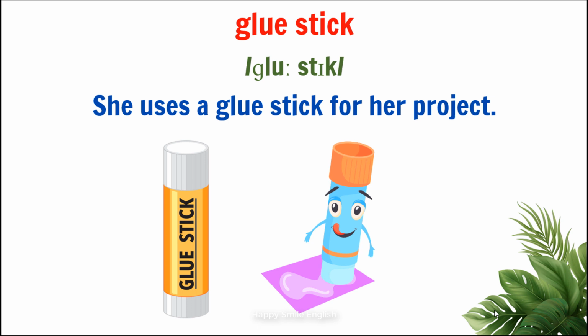Glue stick. She uses a glue stick for her project.